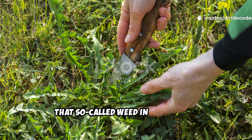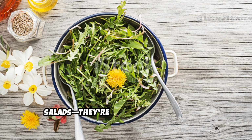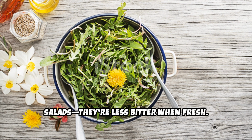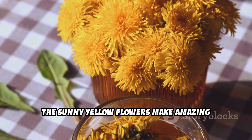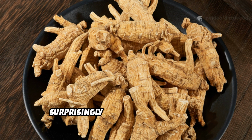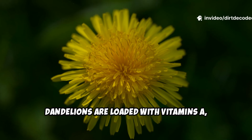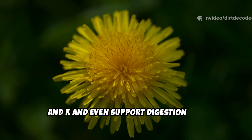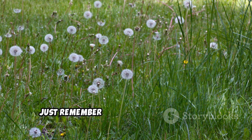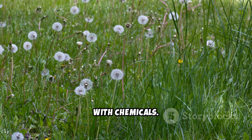That so-called weed in your lawn, it's actually a full-body tonic. The young leaves are perfect for salads. They're less bitter when fresh. The sunny yellow flowers make amazing fritters or a floral tea, and even the roots can be roasted for a surprisingly good coffee substitute. Dandelions are loaded with vitamins A, C, and K and even support digestion and liver health. Just remember, only pick from unsprayed areas, never roadsides or lawns treated with chemicals.